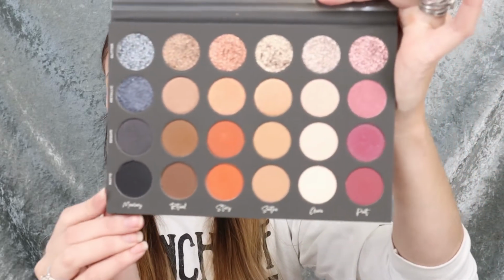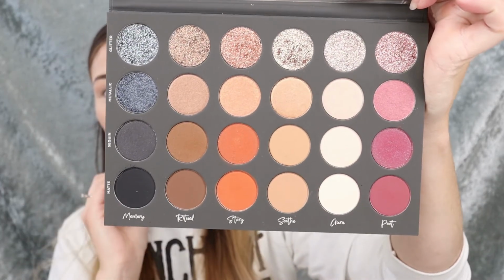So inside, if you have not already seen the palette, which pretty much everybody has, you get a ginormous mirror. I love it so much, how giant and good quality it is. It's really awesome. So this is the palette itself. The camera does not do it justice. In person, it's a very basic eyeshadow palette.